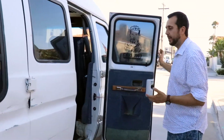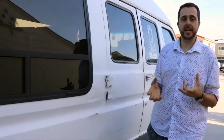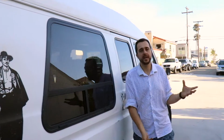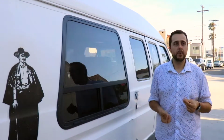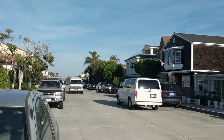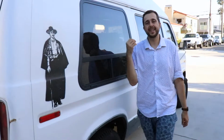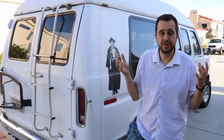Yeah, test all the locks, test all the windows, test all the minor things. If your AC runs, if you get some hot air or cold air out of your vents, if your lights are working, if your turn signals are working, if your brake lights are working, this is something minor. But usually if you have an older vehicle, something is most likely going to be broken. And yes, this is probably the least expensive thing on your list, but it's still essential to do it, and yes, it's going to take you time.